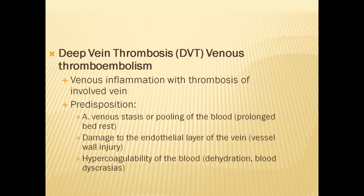So you get a clot formed in the deep veins in your calves. The big problem with this is these can move. If they move, they go to the heart, lungs, and brain, and could cause a stroke. Patients die from this.